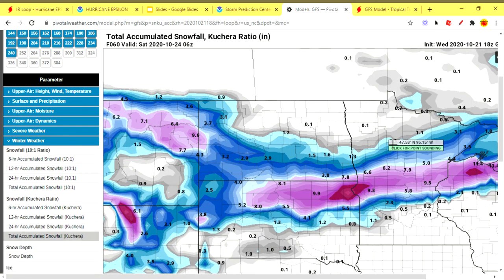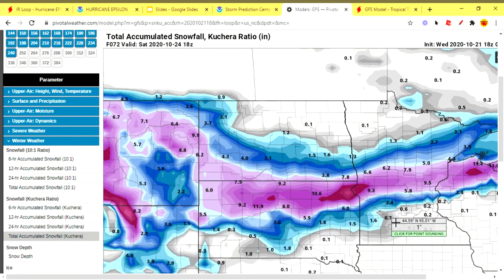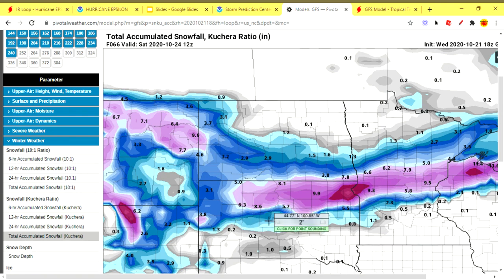So the GFS has areas like Fargo only getting around 1 to 2 inches, 1 to 3 inches, let's say that. But it has Duluth getting 4 to 5, or probably 3 to 5 inches. And it has the heaviest snowfall over northeastern South Dakota and central Minnesota. Minneapolis, it has you barely getting anything. You could get a little bit, like a dusting, or a little bit of snow on the backside, but not a whole lot. And that's our next system, which we're going to be talking about in a second. But yeah, so that's what the GFS is saying.